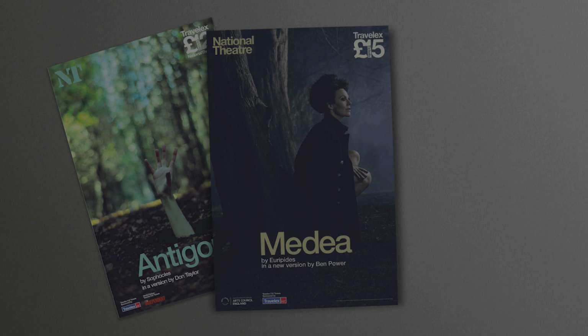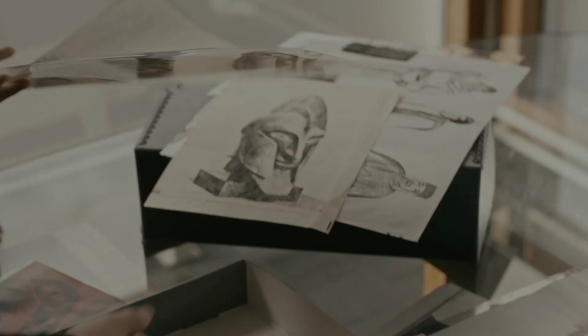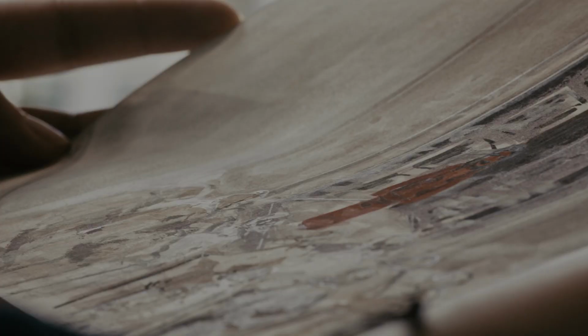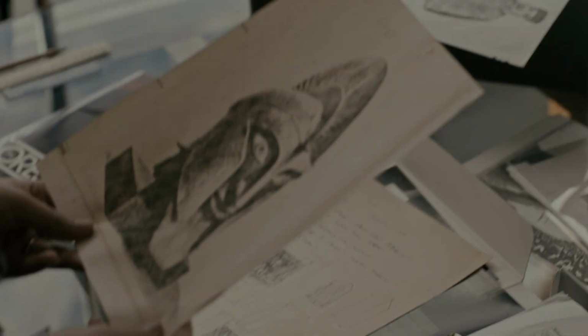National Theatre, In Search of Greek Theatre, Antigone. I'm Lucy Jackson, Assistant Professor in Ancient Greek Literature. I'm Erin Lee, Head of Archive at the National Theatre. In this series of films, Erin and I will be looking at some of the Greek tragedies that have been staged at the National Theatre. Using the records held in the theatre's archive as a starting point, we'll look at the practicalities of staging an ancient Greek play in a modern theatre building.